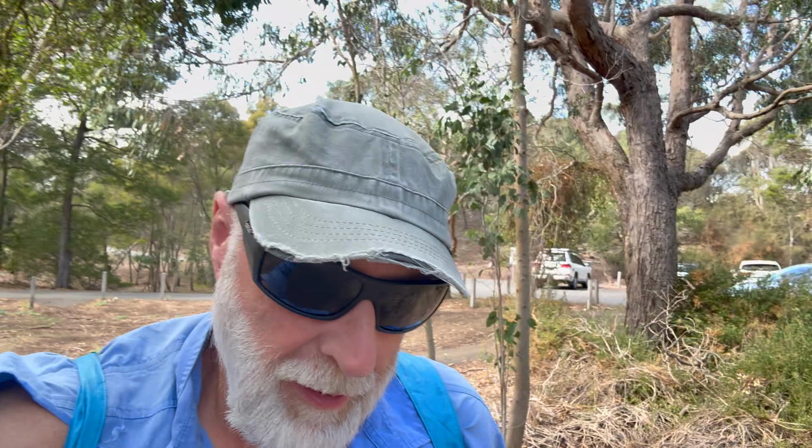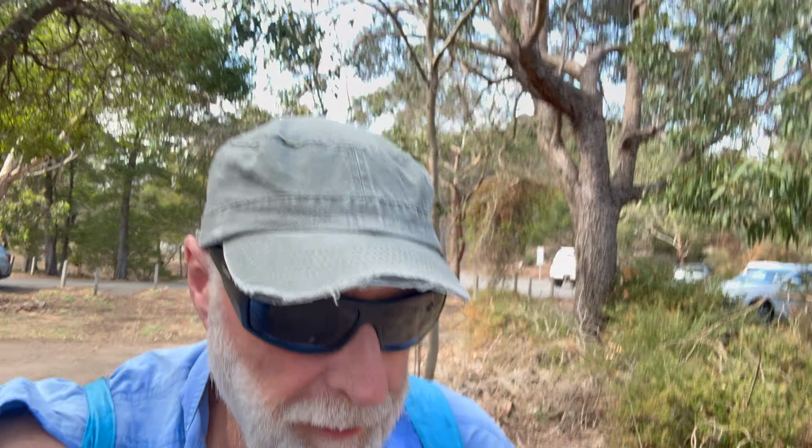Good afternoon. I'm at a place called Tower Hill in the Western District of Victoria. Tower Hill's an old volcano crater and now a wildlife reserve. I'm on my way down to Portland to do the Great Southwest Walk, so that's a fair drive, so I'm just stopping here to do a bit of a walk.